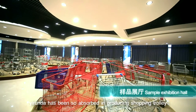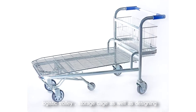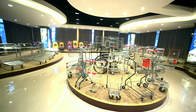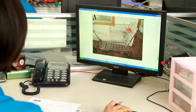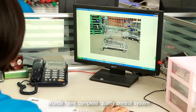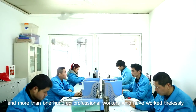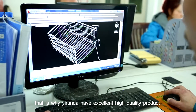Erenda has been so absorbed in producing shopping trolleys, logistic trolleys, storage cages, as well as designing. Erenda pays high attention to every detail. Erenda has a complete quality control system and more than 100 professional workers who have worked tirelessly. That is why Erenda has excellent high quality products.